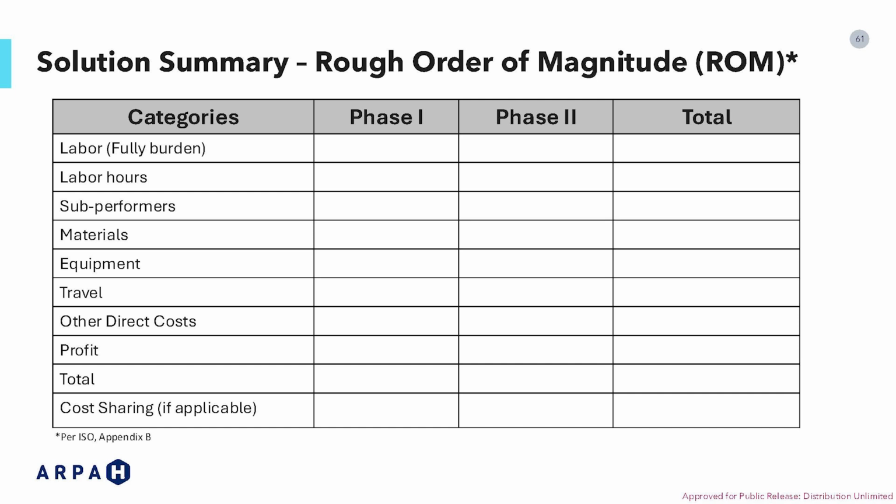Please include your subs both here and also identify them in the narrative summary. And then, of course, we'll talk about cost sharing that institutions may provide, and that will also need to be included. And I'll speak about that a little bit more in the next slides as well.